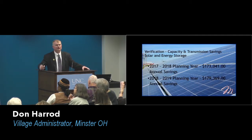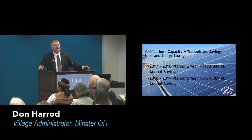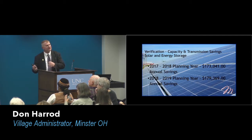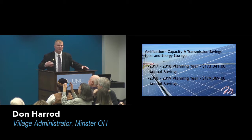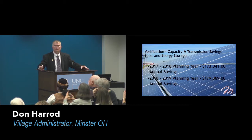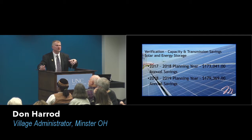How do I know this project is working? This is the proof. And this is just on our transmission and our capacity savings. What it does not cost for us to transmit that electricity, whether it's from a coal-fired plant in Pennsylvania or hydro in New York. We're not having to pay to transport the electricity that's generated from the solar to the village of Minster anymore because it's tied to our own system. So we're saving about $175,000 a year just in transmission and capacity costs.